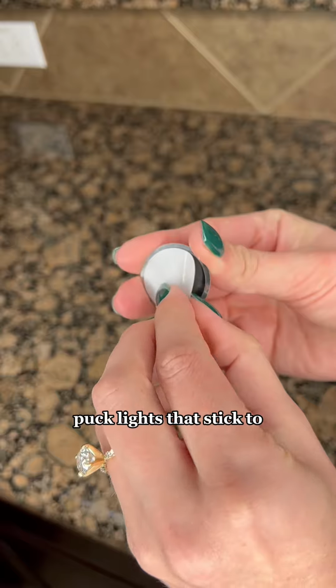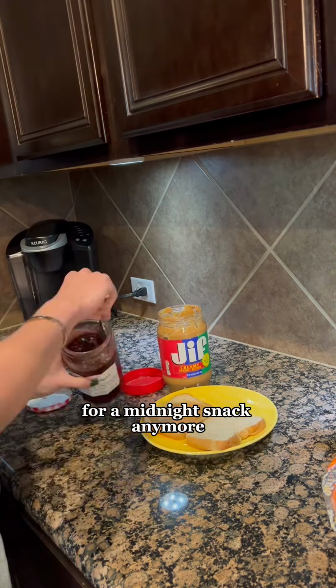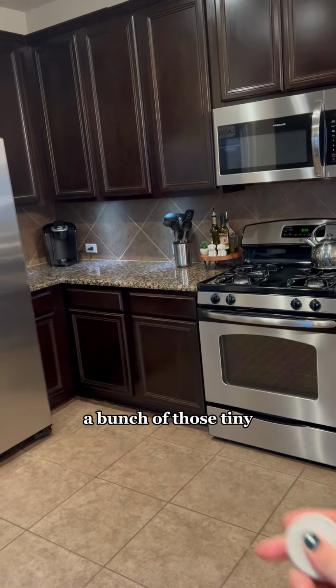These motion activated puck lights that stick to any surface have ruined my diet. I never get caught sneaking down for a midnight snack anymore because I don't need to fuss with the big light and wake everybody up. Plus, they're rechargeable, so I don't even get to go buy a bunch of those tiny random batteries anymore.